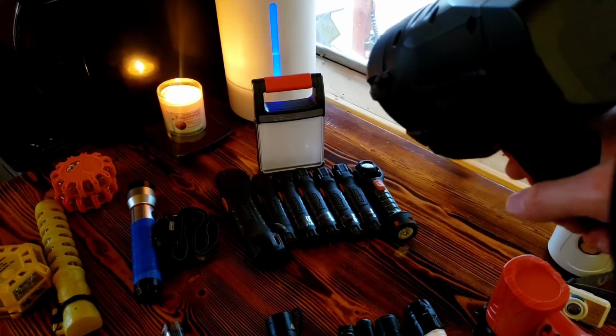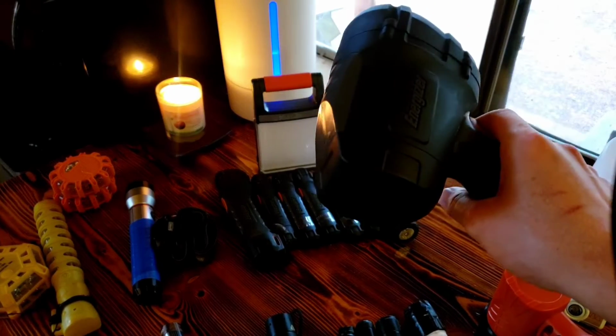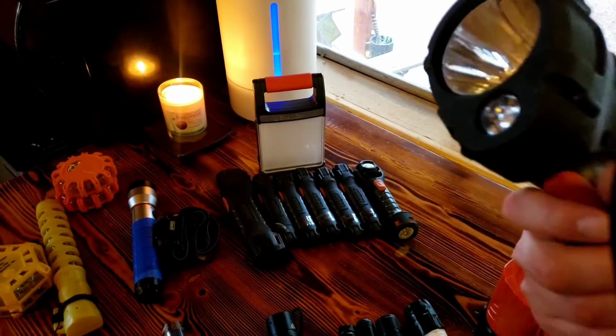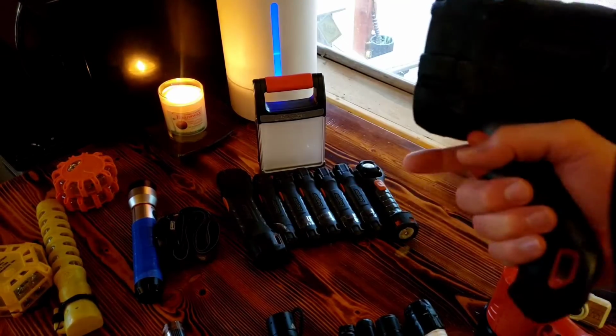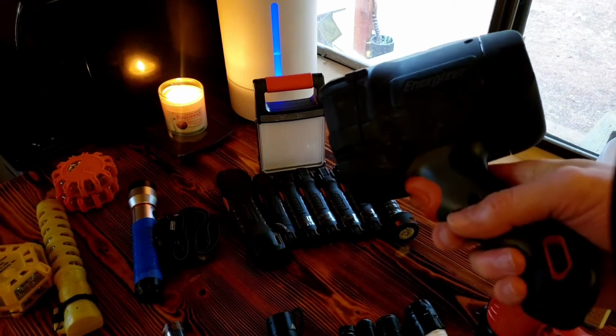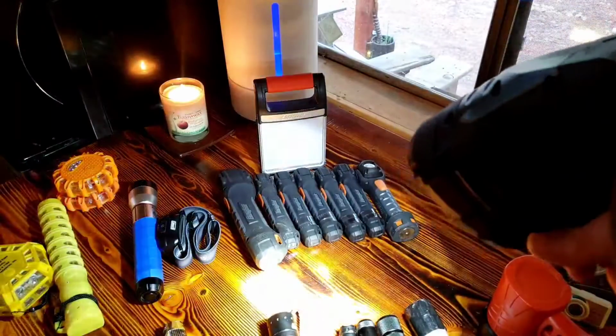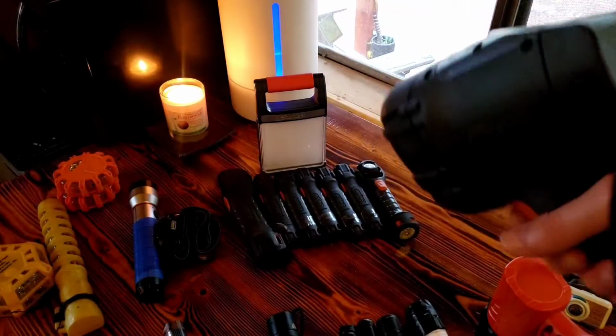So the amazing thing is that this takes AAs. It takes 6 AAs. You unscrew the back here and put your 6 AAs in. The nice thing about all these Energizer hard case flashlights is they all come with batteries, it seems like, in all the packaging. So this has high and low, and that's it.